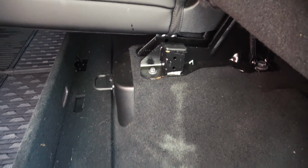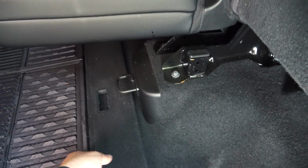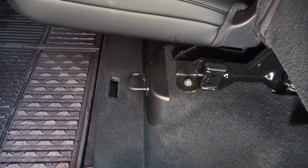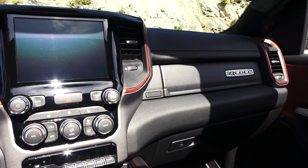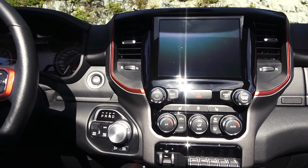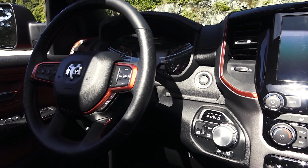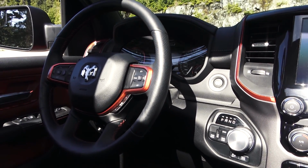You've got some underseat storage, and what you can also do, if you flip this back, this comes out, and then you've got even more storage all the way through. On these trucks, unlike the older ones, you actually have storage under both sections of the back seat, as the subwoofer is now mounted to the back wall. Overall, the interior works very well, has a ton of space and storage, and is no doubt class-leading with high-quality materials and a pleasing design.